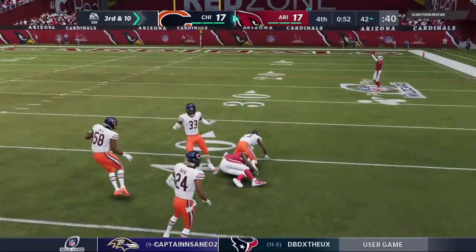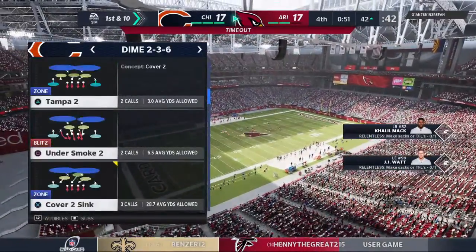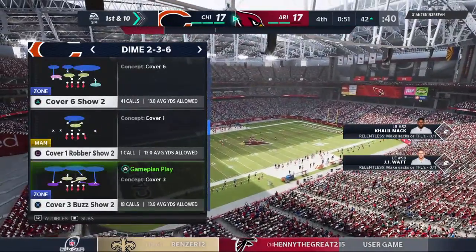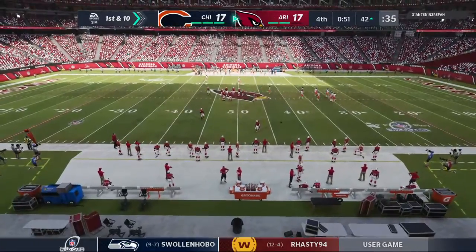Then he's got the completion to Hopkins. The Cardinals going to use the first of their timeouts as they get the stoppage with a little over 50 seconds left to go in the game. At the 42-yard line.